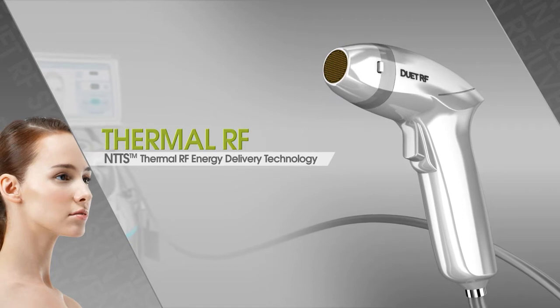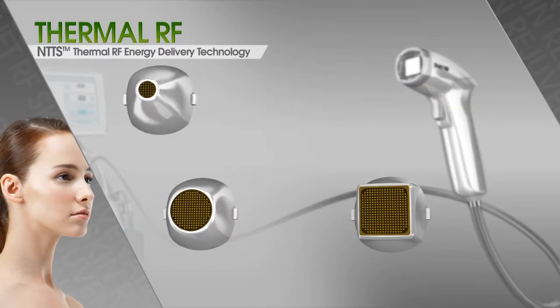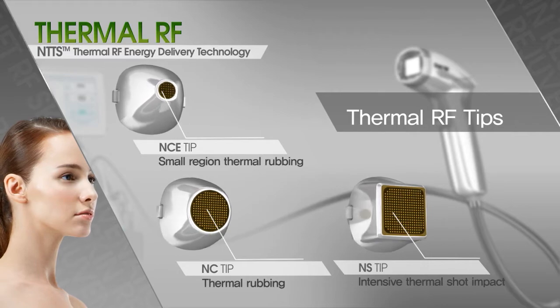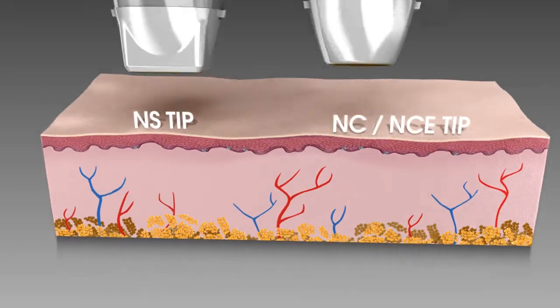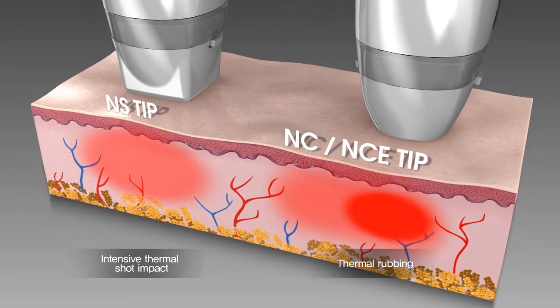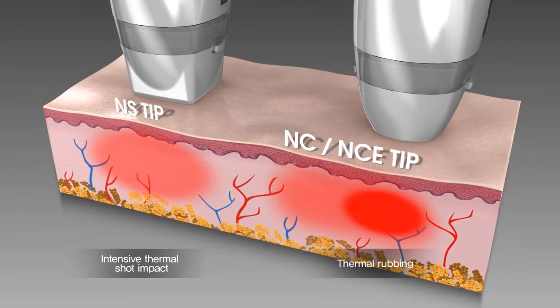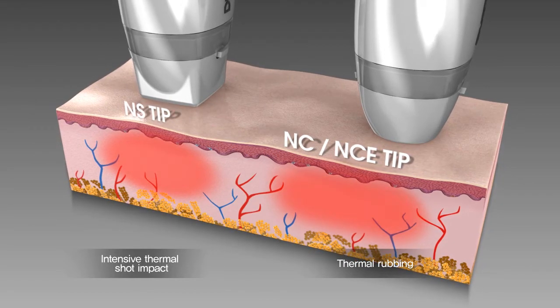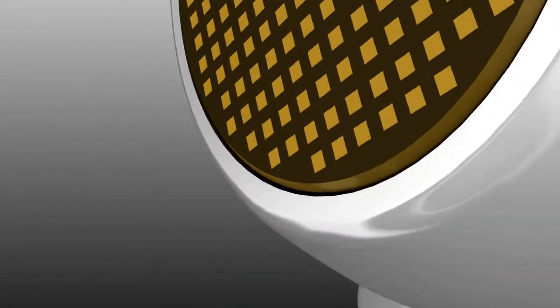The three different tips in thermal RF system are NS shot mode, NC and NCE rubbing mode. NS tip shoots intensive thermal energy to the deep thermal layer, and NC and NCE tips increase thermal RF energy delivery into the target area with thermal rubbing technique.